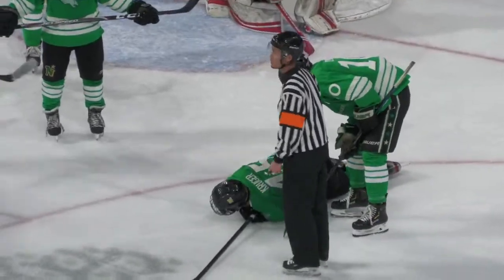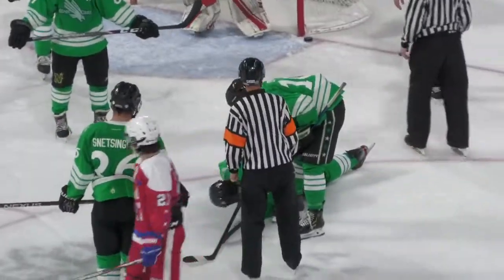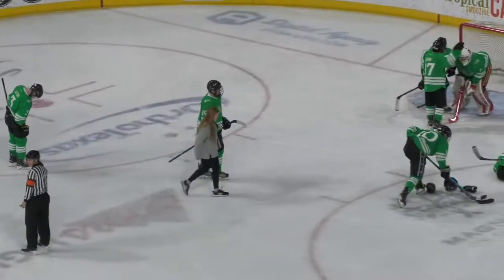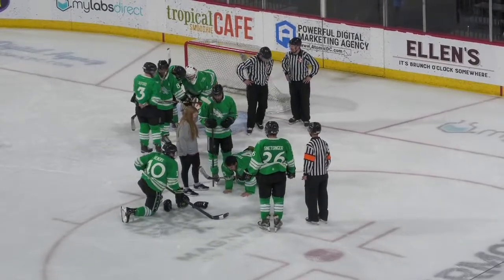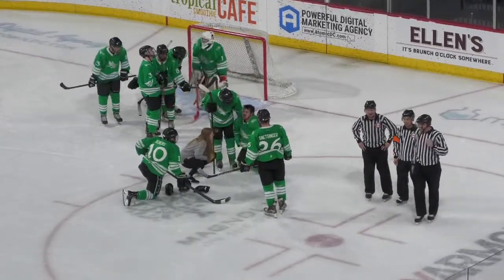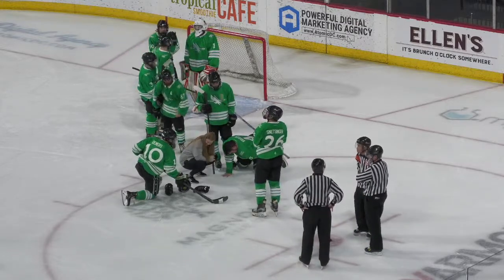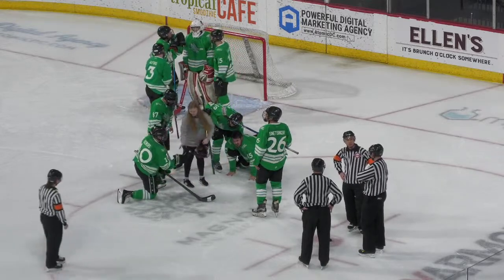And Kruger is down. Kruger always getting in those shot lanes, blocking shots, but he's not getting up from this one. And still on the ice in pain, as we'll see if he is all right. He blocked that point shot from number 27 for the Mustangs, Gagliardi. And that was a great block by him, as he was hit up high. I don't think he was expecting it to be up that high. I think he was going down and expected it to hit his shin pad or possible skate, but it hit him a little bit higher than expected.